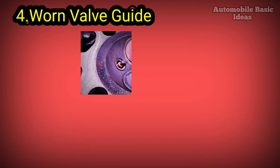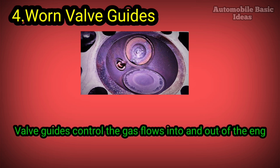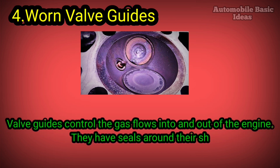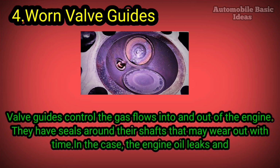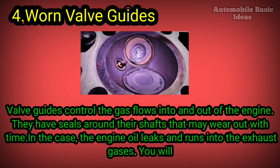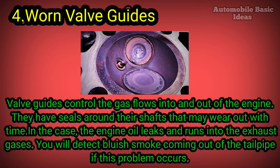4. Worn valve guides. Valve guides control the gas flows into and out of the engine. They have seals around their shafts that may wear out with time. In the case the engine oil leaks and runs into the exhaust gases, you will detect bluish smoke coming out of the tailpipe if this problem occurs.